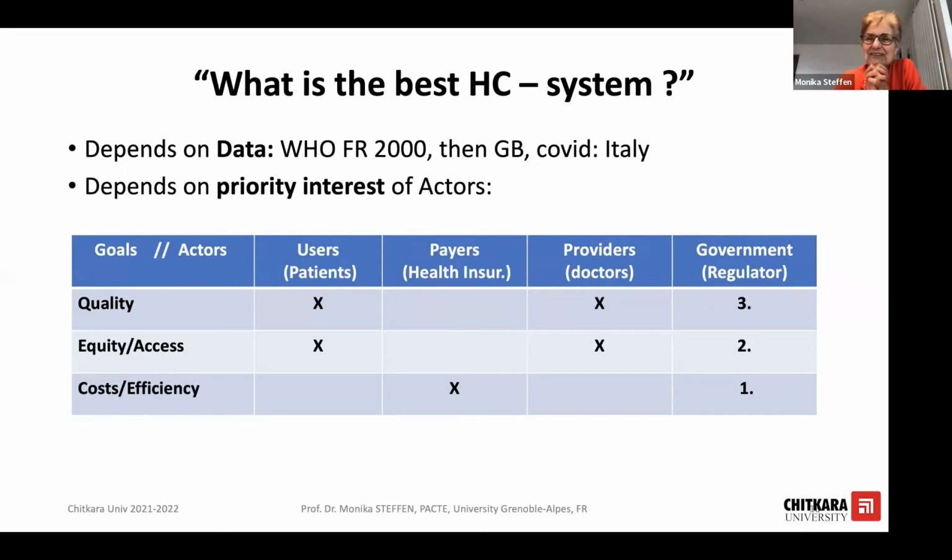And some years later, they decided the British system was the best in the world. In continental Europe, not only in France but also in Germany, everybody knows that there are waiting lists in England and that you have to wait maybe 3 years to get a hip operation. In France, you get this within 3 weeks. So why should Britain be the best healthcare system? And then they decided after COVID that it was Italy. And they had most of the dead people in Europe. So you wonder really how they calculate this.